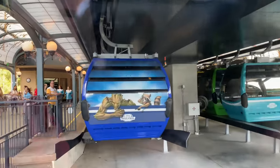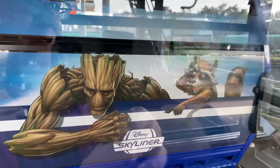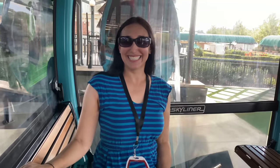We are now arriving at Epcot. Here we go. Oh! This place of joy, hope, and friendship. And I think this is where we're gonna get out. Yep. How was your first ride? I love it! It's so much fun, isn't it?